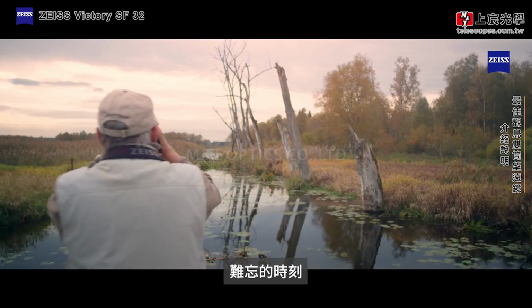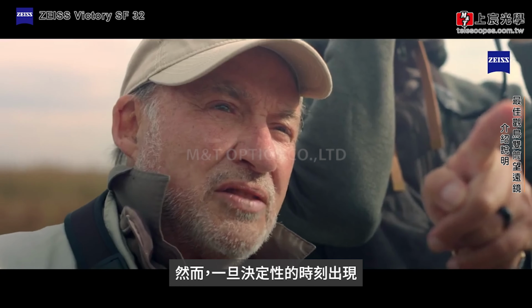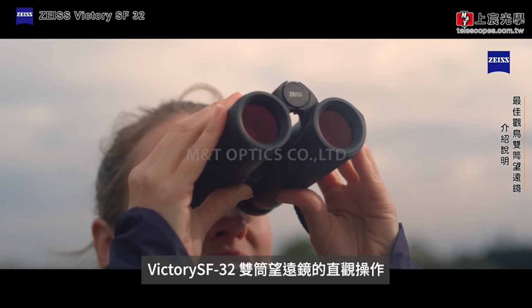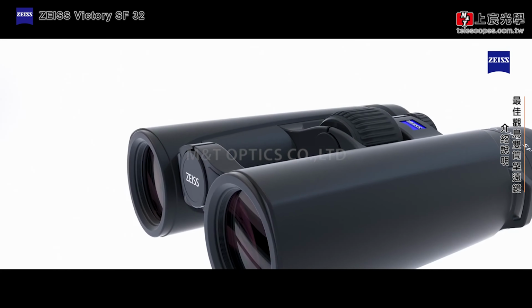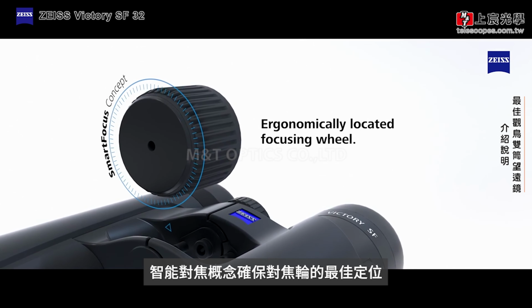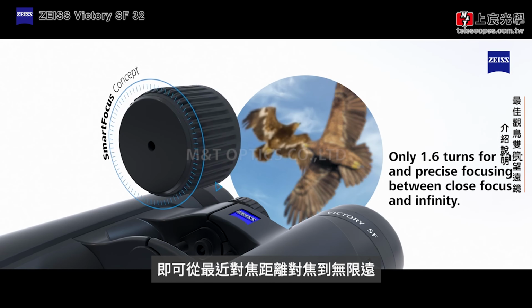Unforgettable moments often take time to evolve into their full potential. However, as soon as the decisive moment arises, the intuitive handling of your Victory SF 32 binoculars lets you react in a flash. The Smart Focus concept ensures optimal positioning of the focusing wheel, while taking only 1.6 rotations to focus from the closest focusing distance to infinity.